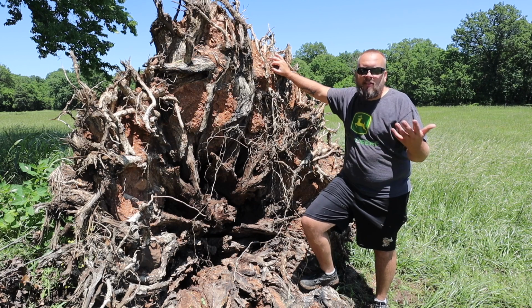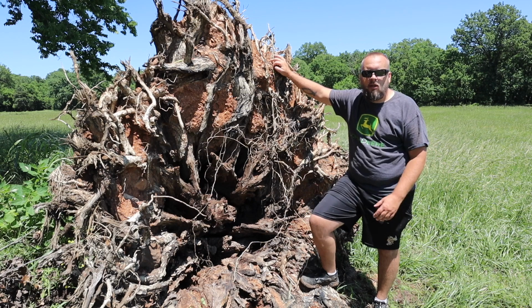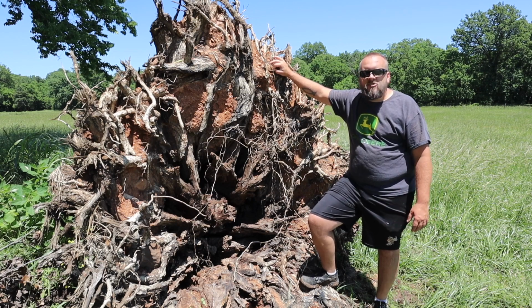Then I have what I think is kind of a cool plan to get rid of this, rather than just throw it up in the burn hole and burn it off. So, should be fun.